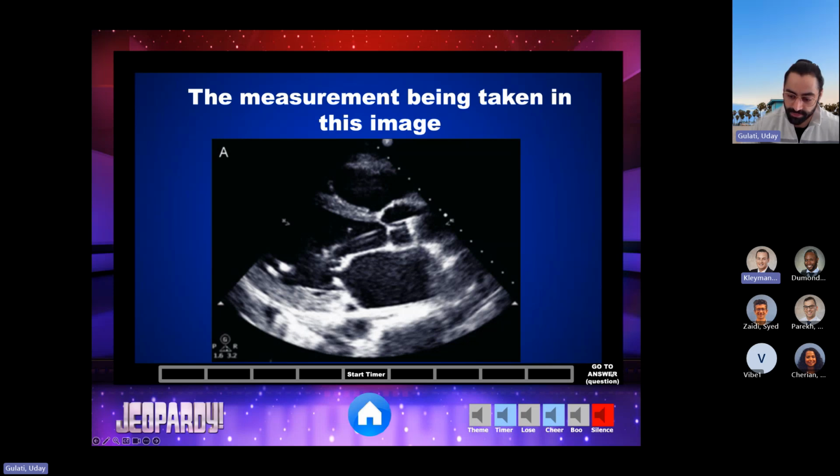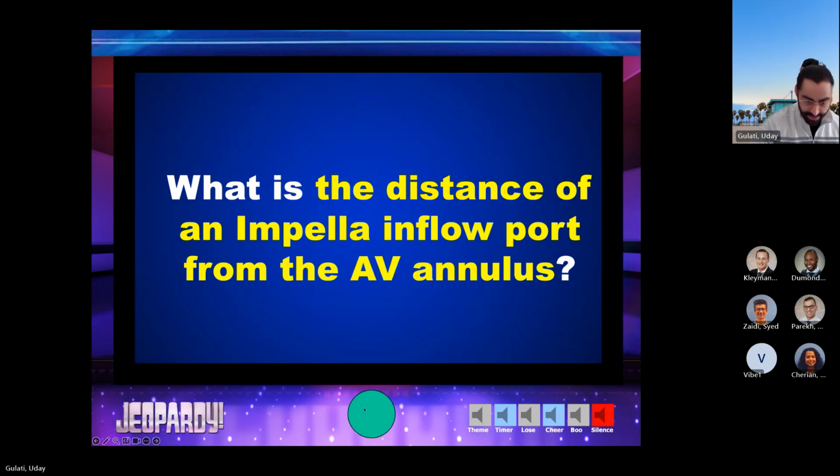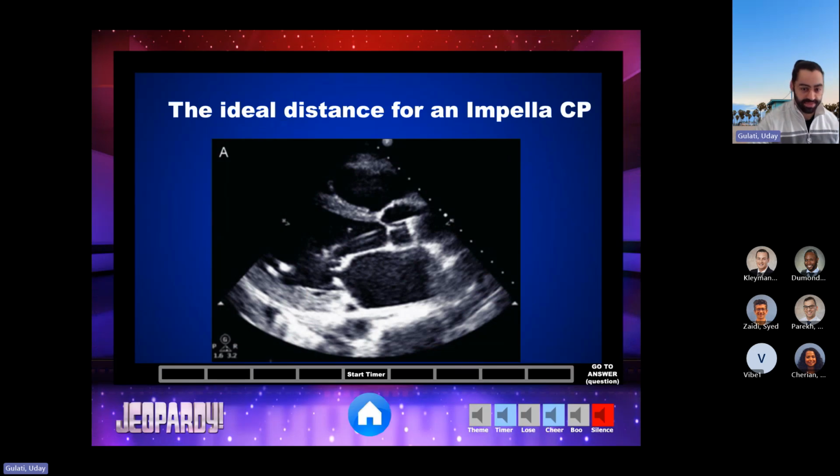Solid job. Yeah, right. You're trying to measure the distance from the Impella inflow port, which is that shiny little thing that you see at the end of the catheter, to the aortic valve annulus. And then, since you got this one right, you get first dibs at the daily double. What is the ideal distance for an Impella CP?